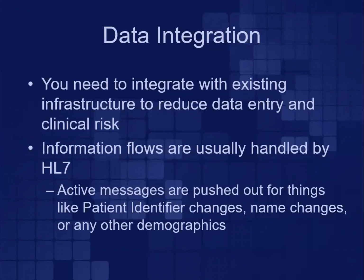If you understand this, you can start to make your users' lives much easier. And also, if you understand it and you can deal with it, it increases your credibility with the people in the IT departments and the informatics side that you're dealing with. So we do everything we can through these.